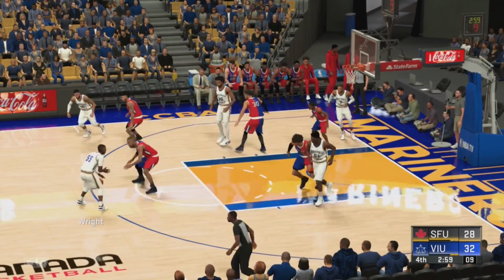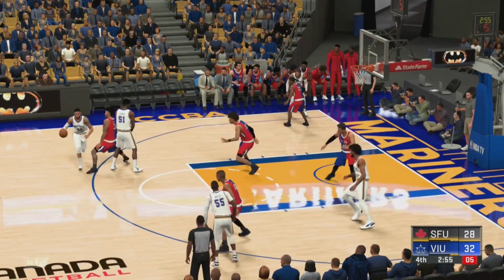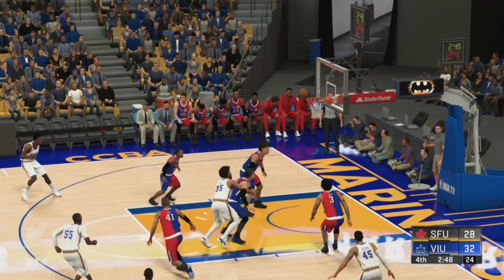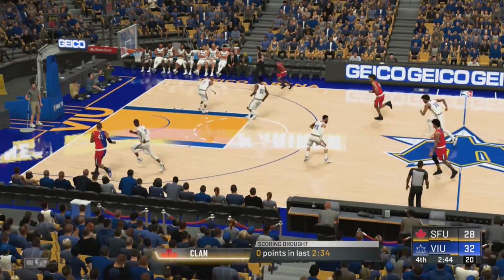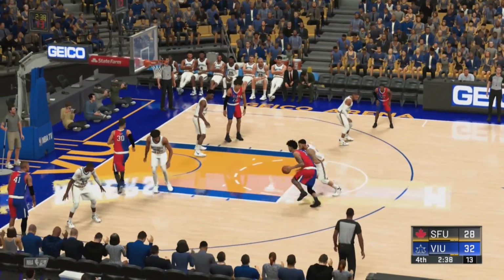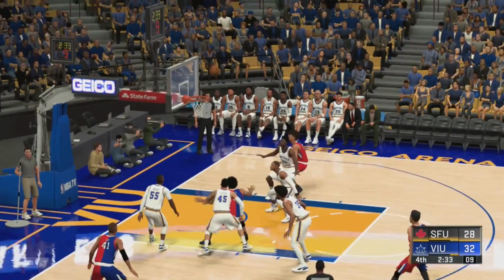Carter against Bagley. And Wright kicks to Valentine. Clock at six. Back to Wright. Just his first attempt. Carter pulls it in. Just a little under 2.5 minutes have passed now here in the fourth. They could use a bucket.